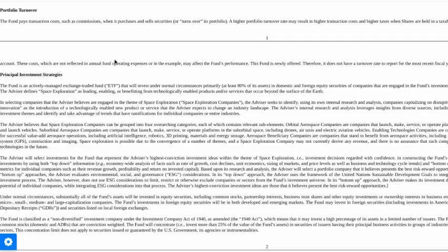We have Principal Investment Strategies, and this is the SEC filing for ARKX. The advisor, Cathie Woods, believes that space exploration companies can be grouped into four overarching categories, each of which contains relevant sub-elements. Orbital aerospace companies are companies that launch, make, service, or operate platforms in orbital space, including satellites and launch vehicles. Suborbital aerospace companies are companies that launch, make, service, or operate platforms in the suborbital space, including drones, air taxis, electric aviation vehicles. Enabling technology companies are companies that create the technologies required for successful value-add aerospace operations, including artificial intelligence, robotics, 3D printing, materials, and energy storage.